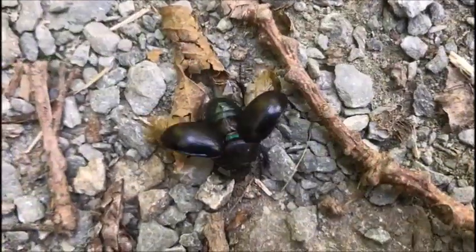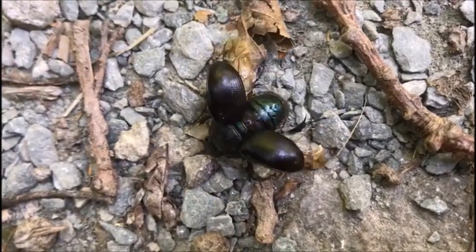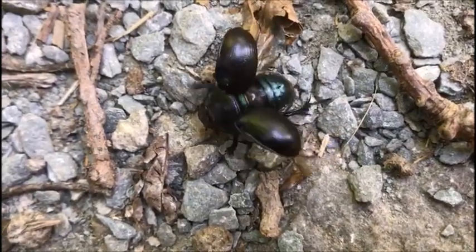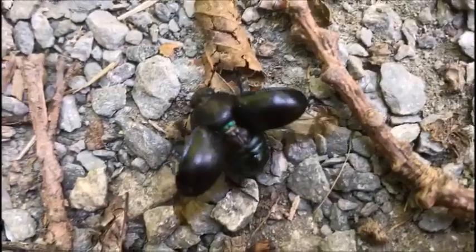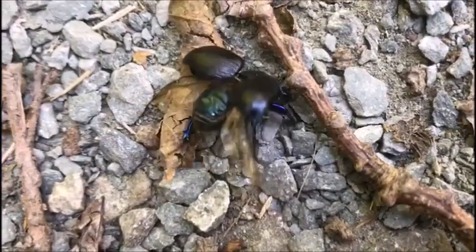So we're now about halfway through, and we spotted this strange bug. We don't actually know what type of bug it is. And you can see that it's got shining green on its back. So we thought we'd take a video of it and show you guys.